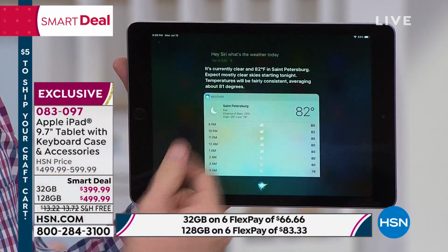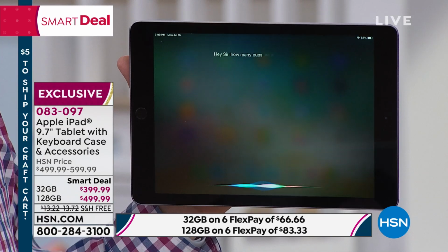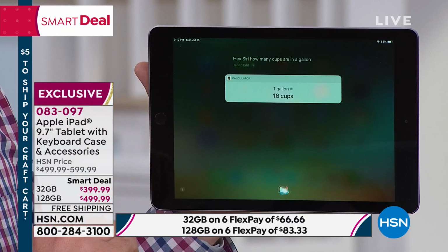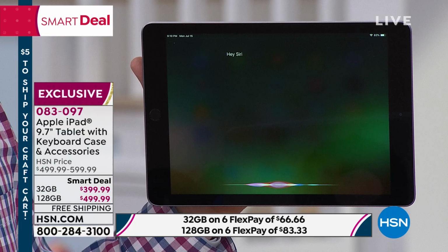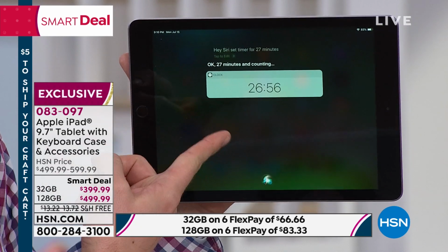One of the big things we use in our house is, hey Siri, how many cups are in a gallon? If you need measurements, it tells you how many cups, how many ounces. We also do this while we're in the kitchen all the time. Hey Siri, set timer for 27 minutes. Okay, 27 minutes. You can set timers on there, and she's going to connect to it.